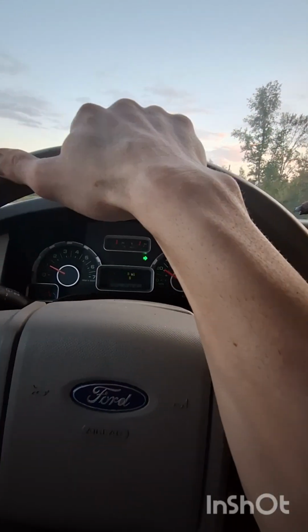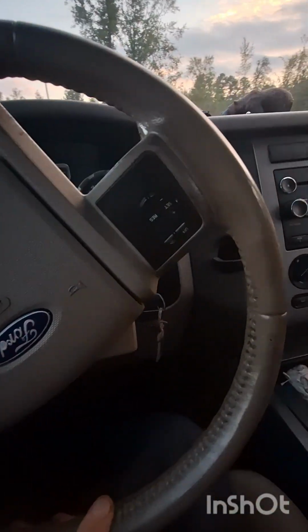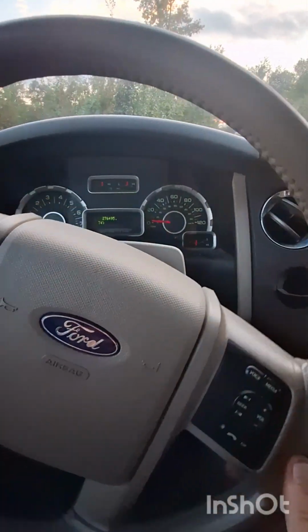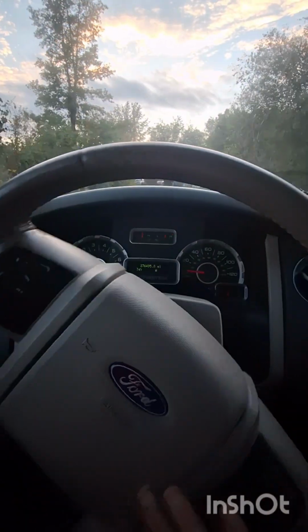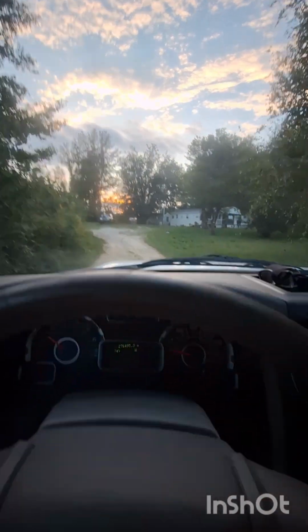But the front wheel bearing on the driver's side and the headlight assembly on the driver's side are the only two things I got left to replace. And we're back home. Good 10-minute test drive or so.